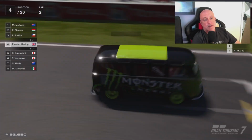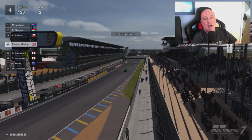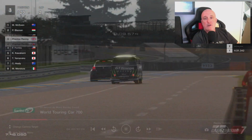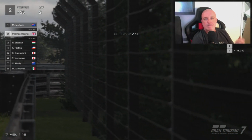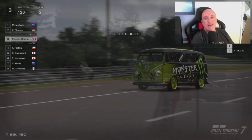And by the time you complete lap 1, you're probably going to be around the top 4 or 5 positions and looking to chase down the leaders. But while you're chasing the leaders, just remember what I said about the curbs, because, well, it speaks for itself really, doesn't it?